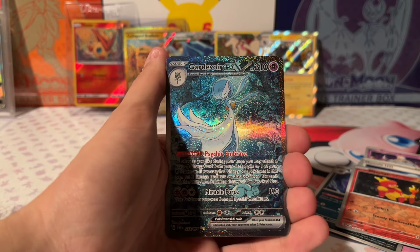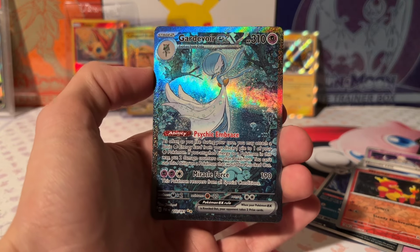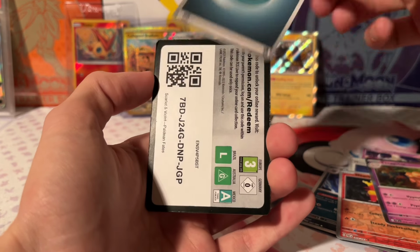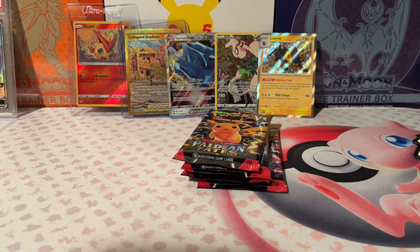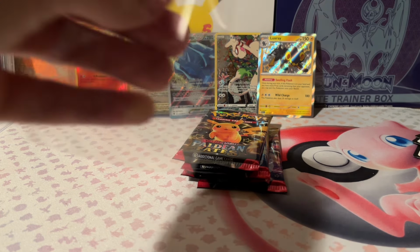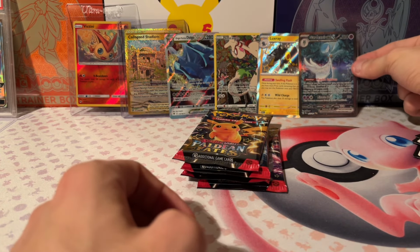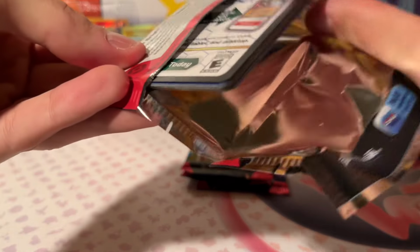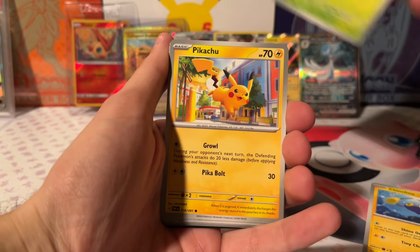This Gardevoir EX is absolutely beautiful, guys. I can't stress it. This is a beautiful card. Gardevoir EX, Executor, and non-holo there. All right. Beautiful card. Gardevoir EX. I love the shinies. Shinies are absolutely beautiful, guys. That is sick. Gardevoir EX. Come on, let's see. Anything else? Anything else? Still got three packs after this one. So let's see what we can get.